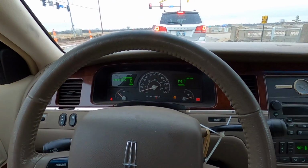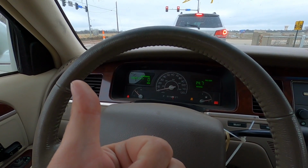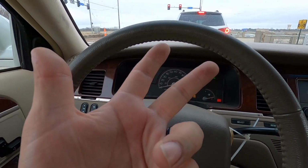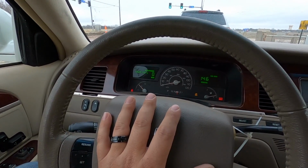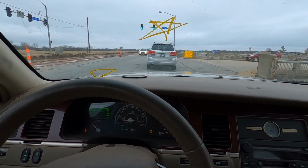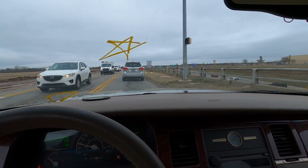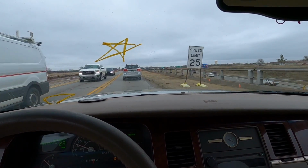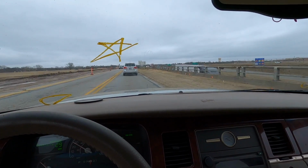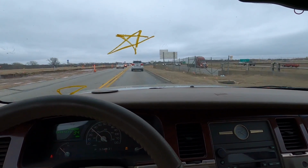I've said it before on the other Panthers, this is the final car to my collection of Panthers. I've got the cop car, which is the Ford Crown Victoria P71 Police Interceptor. Then I've got the Mercury Grand Marquis, another Panther. And now I've got the Lincoln Town Car. I almost call this a Continental. It's not a Continental. Lincoln Town Car. This actually completes the entire collection of the Panther platform. So I've got an 09 Crown Vic, an 05 Lincoln Town Car, and a 98 Mercury Grand Marquis.